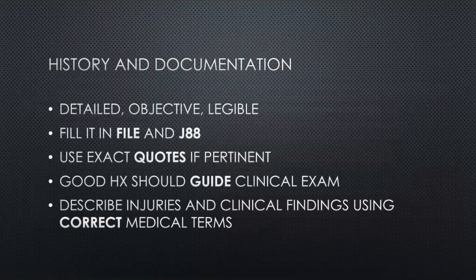Okay, as I said when I opened, one of the most important things you're going to do in this process is your documentation. It needs to be detailed, it needs to be objective, and it needs to be legible. Okay, please, legible. Okay, put it in the file and the J88. Okay, your J88 may go missing, and all you have is the file, or the file may go missing, and all you have is the J88. Give yourself a backup. Okay, future you will be really, really grateful if one of the two is missing.